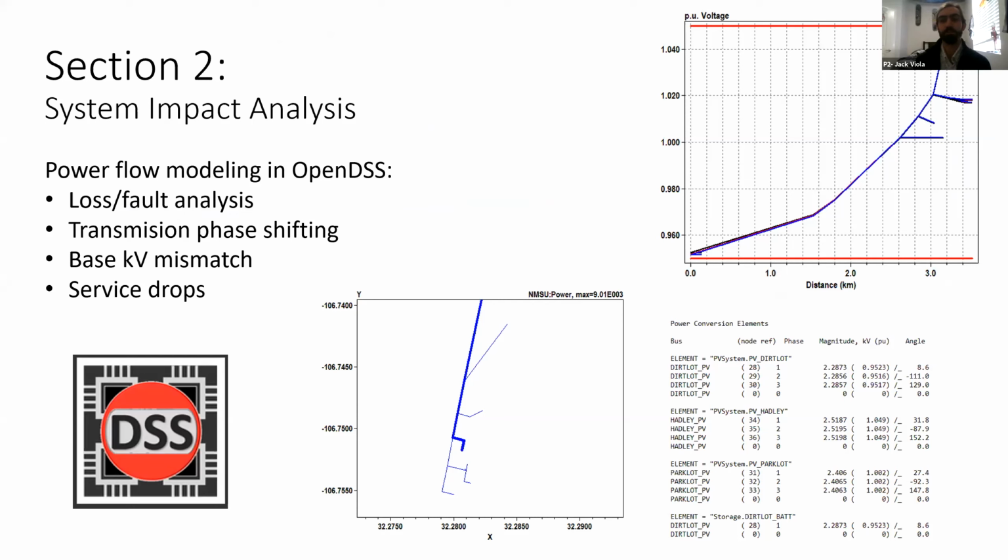So I'm just going to talk you guys through some of our OpenDSS modeling and just operation of our simulated models. We used OpenDSS mainly to perform loss and fault analyses, as well as observe phase matching, kilovolt mismatches, and service drops, and really just to verify all the work the mechanical team did in Aurora Solar and the other simulation programs. A lot of this is going to be a review from other systems because we were working off the new NMSU base system.